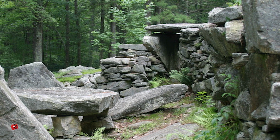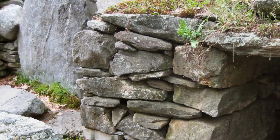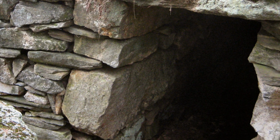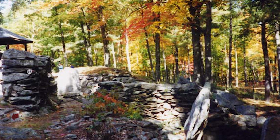Some have proposed the area to be built by the Irish monks who fled the Vikings, but many disagree. The site is thought to date back to 2000 BC, but more than that remains unclear. The site has been described as archaeological chaos.